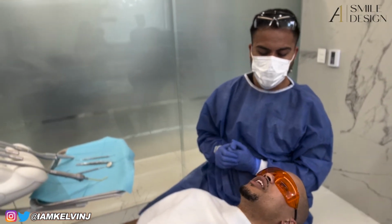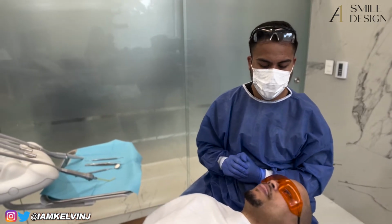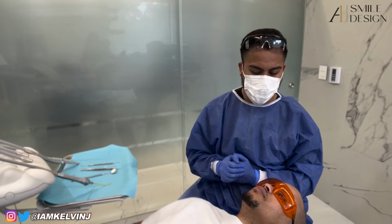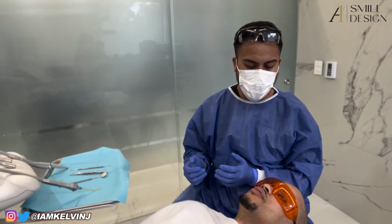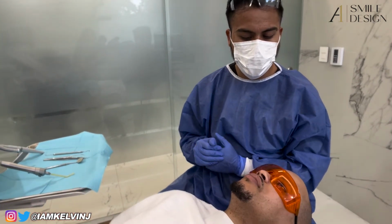And the lab is right here in this same building, right? Yeah. That's fancy. So I need to grind your teeth a little bit, the front, upper, lower, and then I'm going to put a new design with a temporary material.